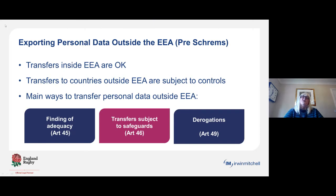So, in terms of a quick refresher on where we were pre-Schrems, as you'll see from the slide, you could export personal data from the EU to all countries within the EEA, so the EU and a few other countries, without any controls. It was regarded as fine because everybody was meant to be applying the same controls and protections in relation to personal data.